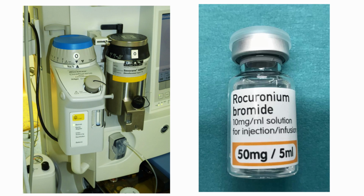So, like I said, outside the setting of a difficult airway or difficult to ventilate asthmatic, you probably shouldn't be turning this on, and you're much better using intravenous morphine or midazolam if needed, because you'll find you get much less hypotension.